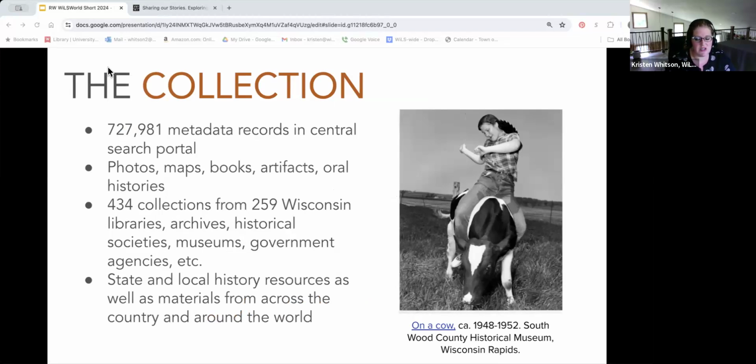The collection is an aggregation of historical content from 259 organizations across the state. Those kinds of organizations include what you might think of as the obvious ones: libraries of all types, archives, historical societies, museums. But we've also got collections from government agencies, from community organizations. So we're really glad to have a wide variety of sources there. Those 259 organizations contribute 434 collections. Most of those are state and local history focused, but some of our larger content partners like UW-Madison and UW-Milwaukee contribute materials from across the country and around the world.